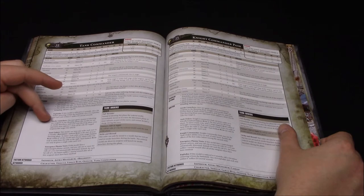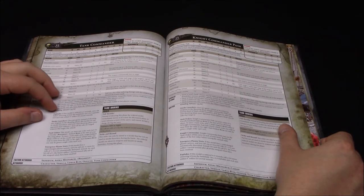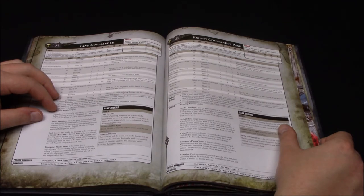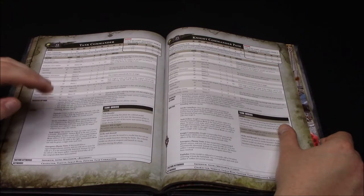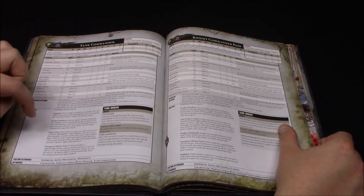Right, smoke launchers. Once per game, instead of shooting any weapons in the shooting phase, this model can use its smoke launchers until the end of your next shooting phase. Your opponent must subtract 1 from all hit rolls for ranged weapons that target the vehicle. So if you don't want to shoot, activate smoke. Can be very handy. Tank orders.